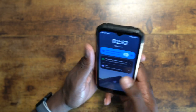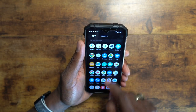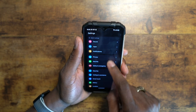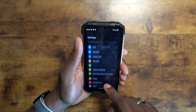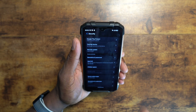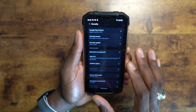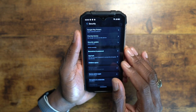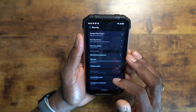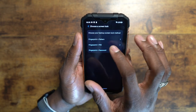Oh, let's set up the fingerprint reader real quick, because I didn't put a fingerprint reader on here. So it might go ahead and let me do it. Let's go to security. I want to test that fingerprint reader for sure. Security right here, because I did not go in here and I should have. All right, so you're on this June security patch. Yeah, if you're buying these, don't look for a lot of stuff like that. So bio and passwords, fingerprint. Let's go PIN.